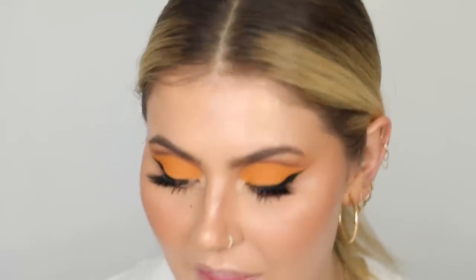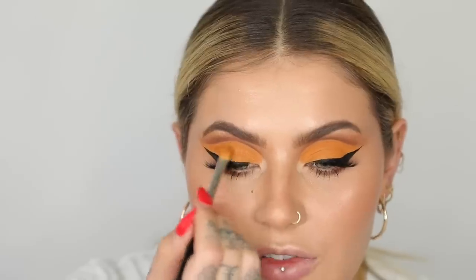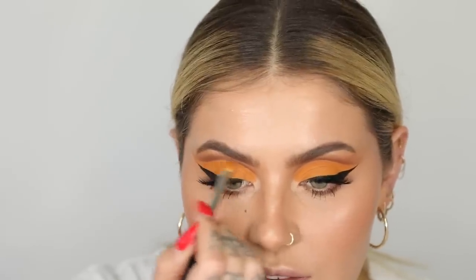Oh yes. This kind of makes me feel like I'm living my 70s fantasy. I think it's the shades, the brown and the yellow together. It's actually pretty amazing. Right, okay, I'm gonna zoom you out and let's do our lips.